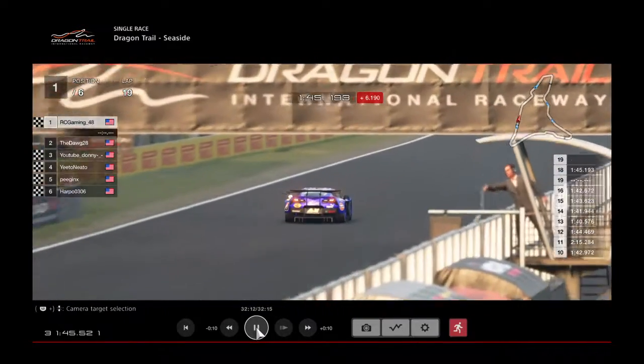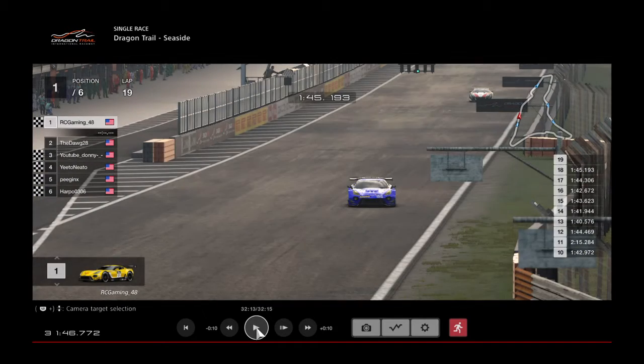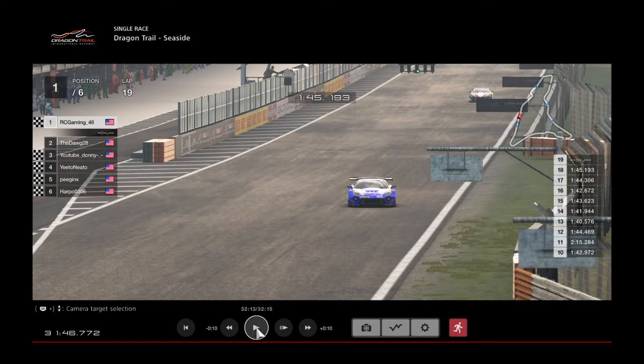He wins his first race. What an excellent race we had here today. Congratulations to Rashad Metz and the entire team. What a turn of events we had there at the end.